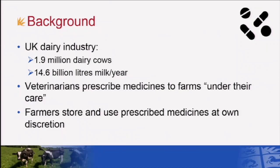At the time of this study, we had around 1.9 million dairy cows, mostly Holstein Friesians, producing about 14.6 billion litres of milk a year. So pretty productive herds for the most part in the UK.